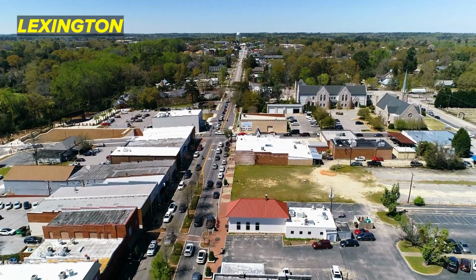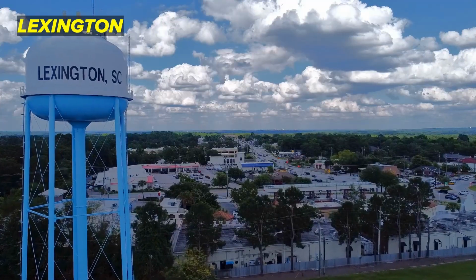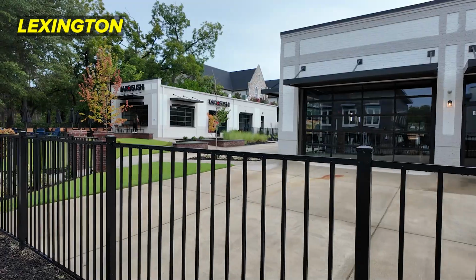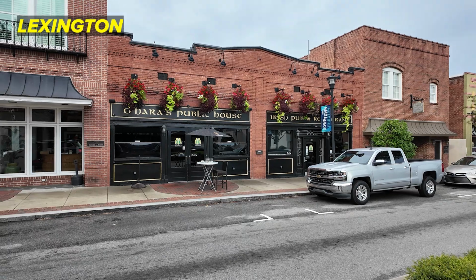Now, let's get started with Lexington itself. Lexington is one of the fastest growing areas in the state, and for many good reasons. I know a ton of families who tell me they love it here because you get that small town charm, strong public schools, and a ton of new developments with amenities. Plus, you've got tons of shopping and dining in the area, and new ones popping up daily. Downtown just got word of a Marriott hotel, Voodoo Brewing, and a high-end steakhouse.